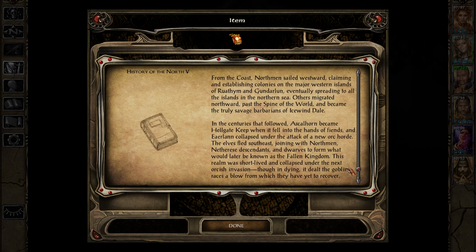From the coast, Northmen sailed westward, claiming and establishing colonies on the major western islands of Ruthim and Gundolun, eventually spreading to all islands in the Northern Sea. Others migrated northward, past the Spine of the World, and became the truly savage barbarians of Icewind Dale.